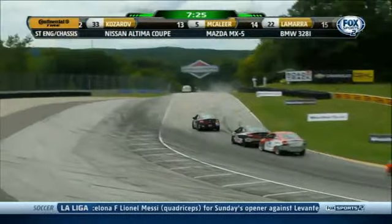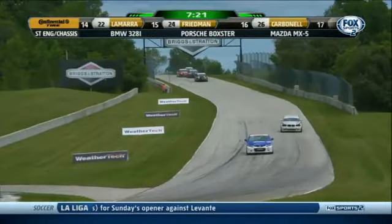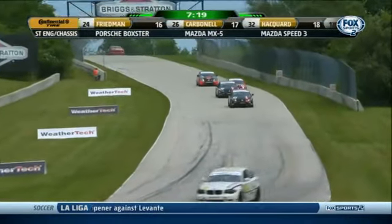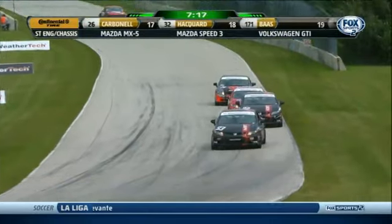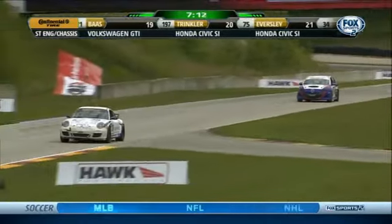Just over 7 minutes. You see it at the top of the screen. Just over 7 minutes to go here, and anything could still happen. You look at these battles, you could get that yellow, but you needed it a lap or two ago.